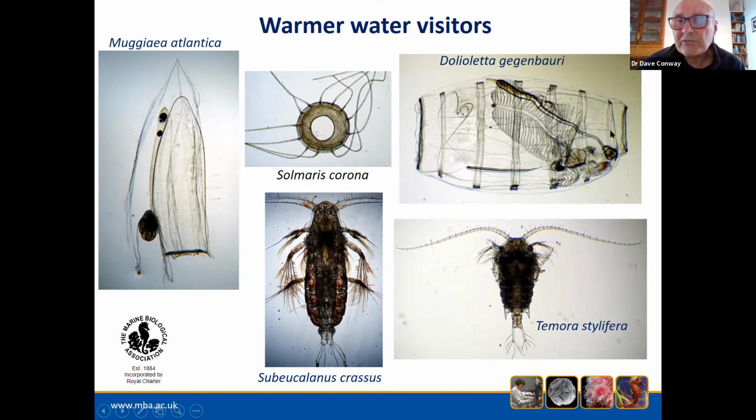These are rather beautiful. They're pelagic sea squirts called doliolids. They're related to the sea squirts that you get around, if you saw John Bishop's talk earlier in the year, he spoke about invasive sea squirts that we find around Plymouth.